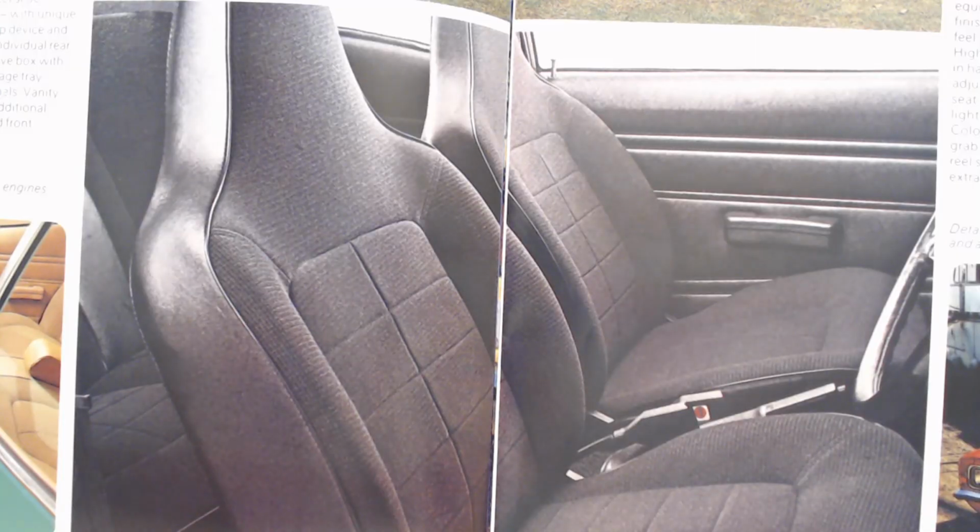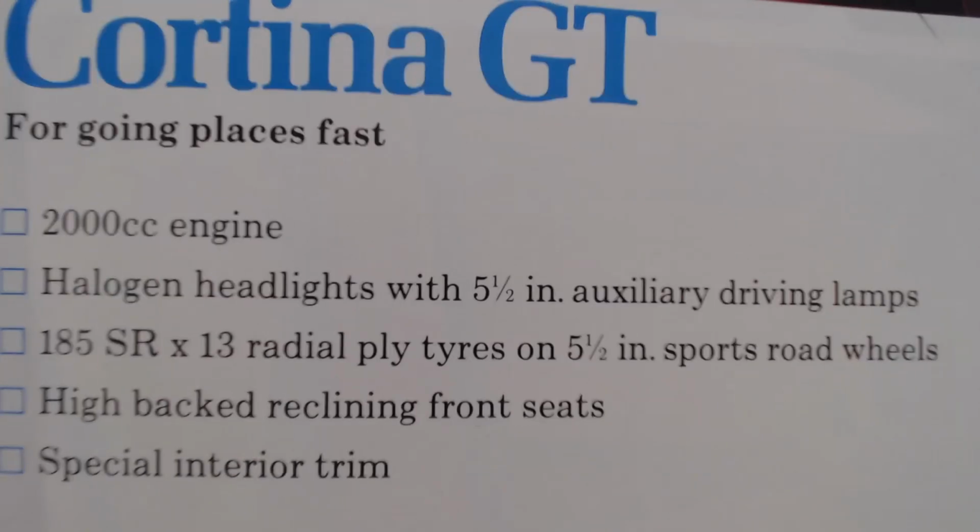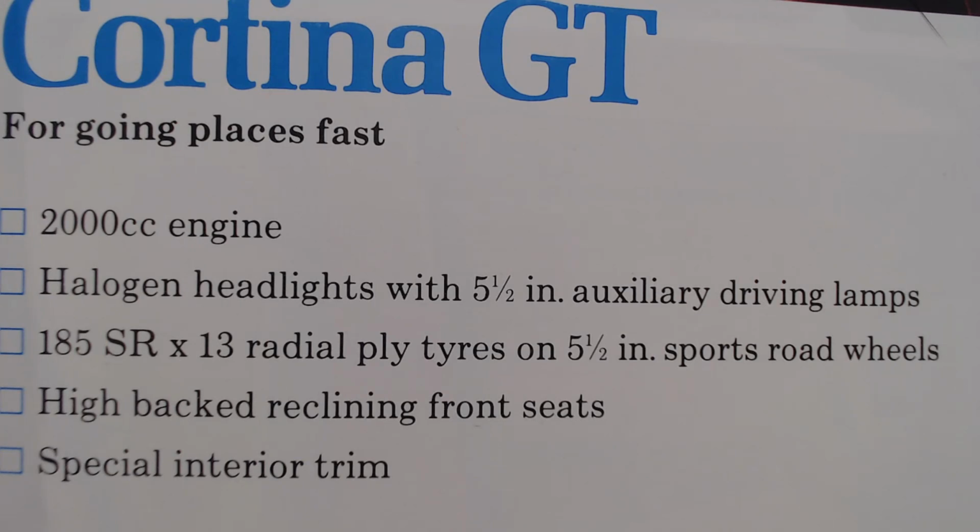Here are those unusual high backed seats of the GT. We could sum the GT up by saying your 2 litre engine, halogen headlamps with them driving lights there as well. These wheels and the sports road wheels and that high backed reclining front seats and the special interior trim.